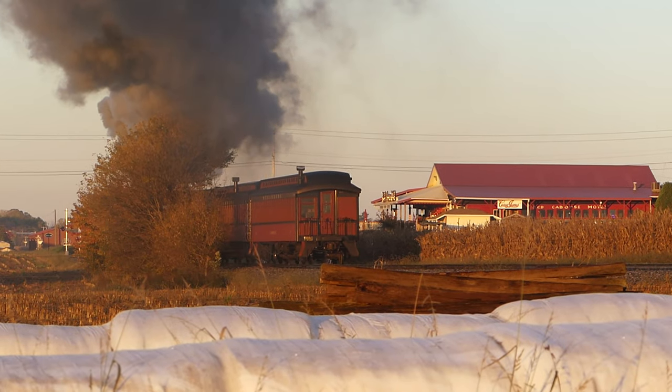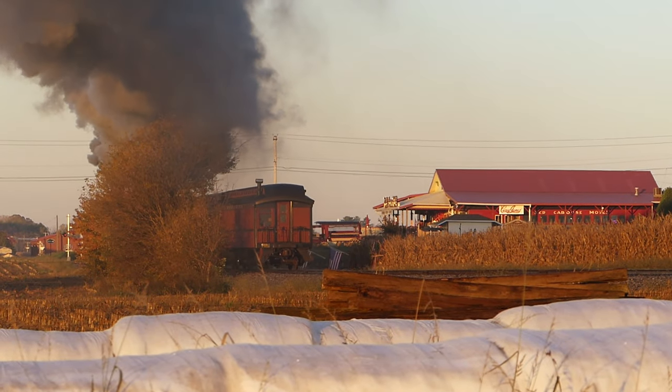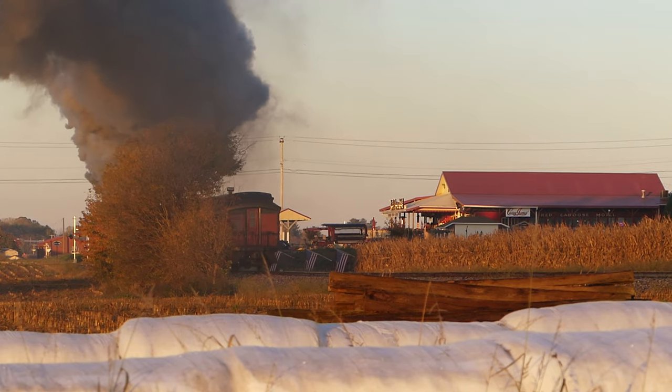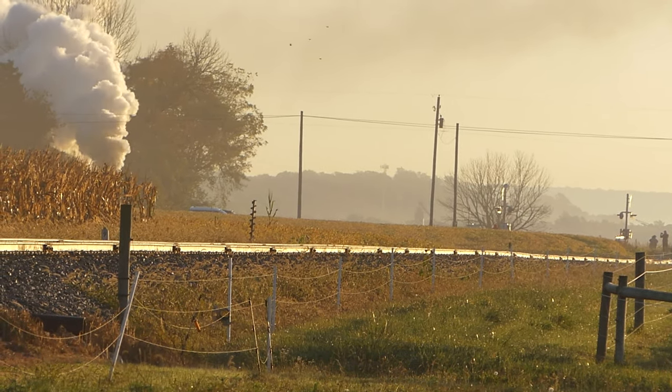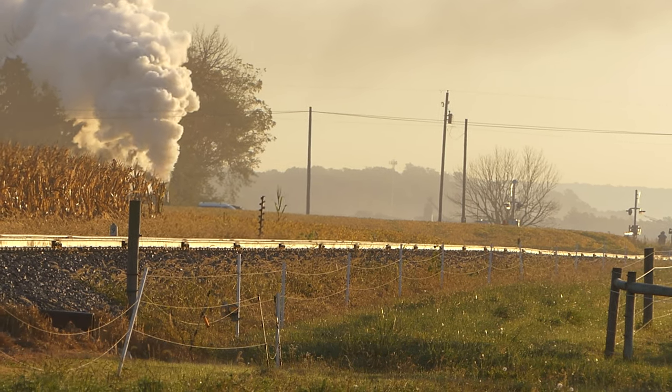Number 90 has gone further down this time to give clearance for the other train running on this charter, a vintage freight train hauled by former Canadian National 2-6-0 number 89.